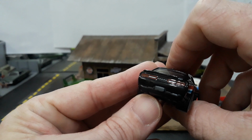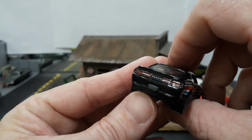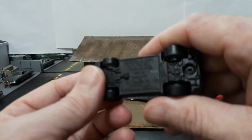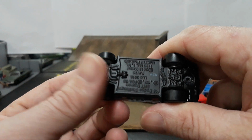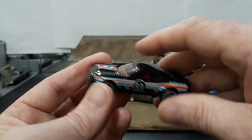Then spinning them around, great job of detail on the tail lights, the Dodge emblem in the center, the backup lights, everything is there. Everything looks fantastic. So really, really nice job on this Challenger Demon.